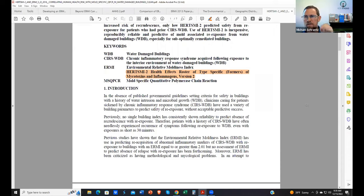For me personally, as somebody who also has CIRS and is following the Shoemaker protocol, which has been a very successful treatment for me personally, I wholeheartedly agree that if you are one of those individuals, you'll be required to look at getting a passing HERTSMI score as part of that treatment protocol. So everything has its place. And if you go online, there's a couple of different labs out there that offer HERTSMIs and ERMIs. You want to slow down real quick and see what's the best fit for you.